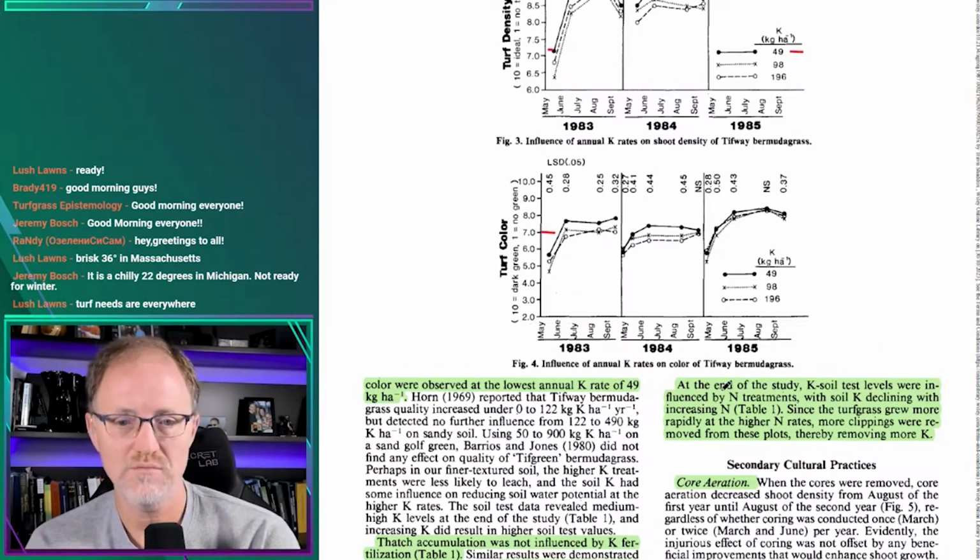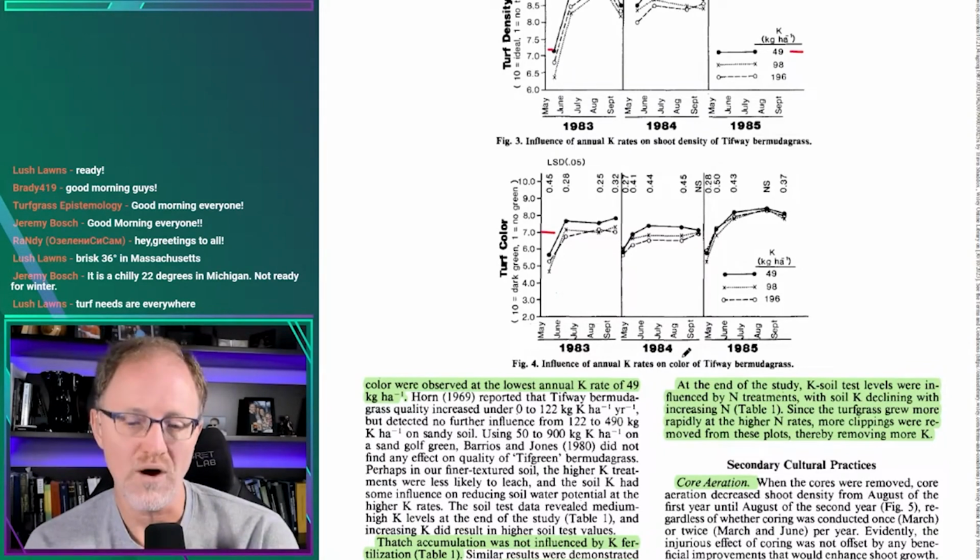So doesn't mean you won't, but consider that if you're looking to fine-tune your fertility program when you're moving into purchasing for the next season. If you have any amount of potassium in your blend, ask yourself, why is that in there?